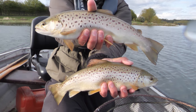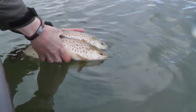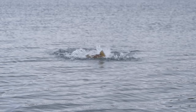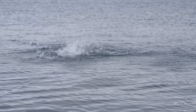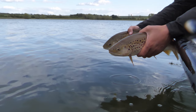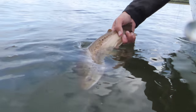We've just pulled up just past Bog Bay. First chuck straight into these two. Oh, there you are. Double. Oh god, there's a shoal there.